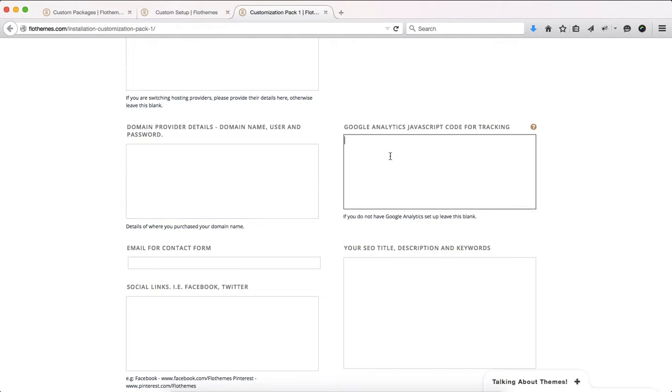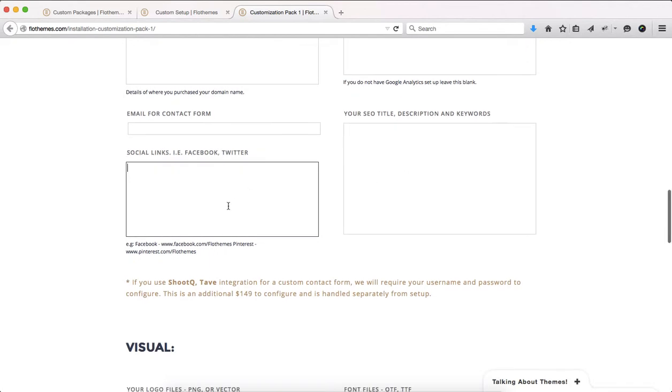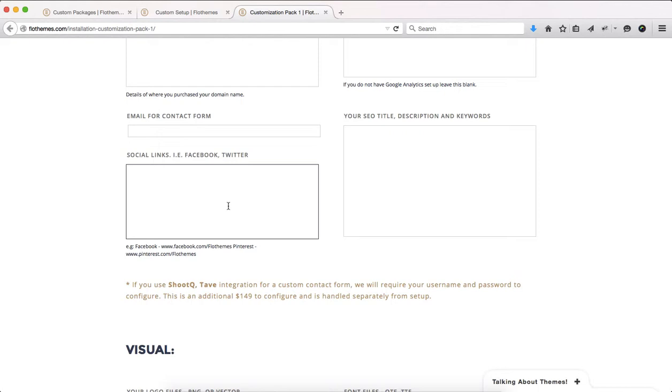If you know your Google Analytics code, send it over to us as well. If not, you can just send us your login details to the Google Analytics, and we will be able to retrieve that information for you. Over here we have the email that will be used for your contact form, so send that over to us. Your SEO titles and descriptions and keywords. If you have anything specific that you want to target, just type them in here. If not, we'll just use the existing keywords from your websites. Next off, we'll also have all of your social media links, Facebook, Twitter, Pinterest, Google+, Instagram, whatever it is, just type it in here. We'll need the links only, not the login details, just those links so we can integrate that.